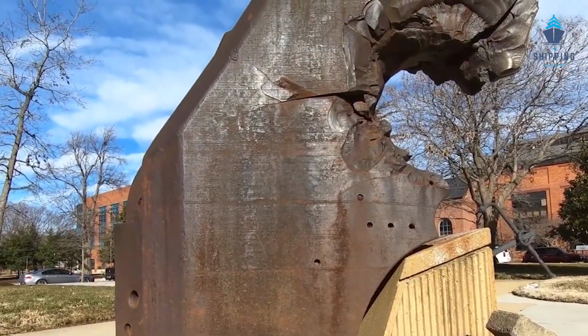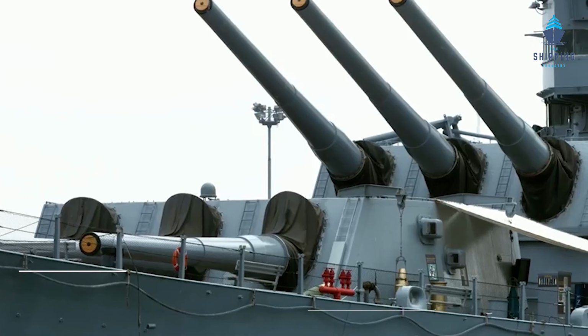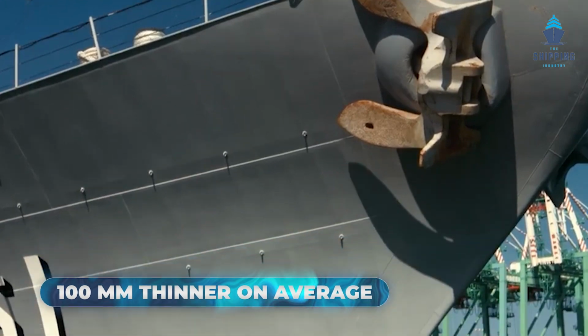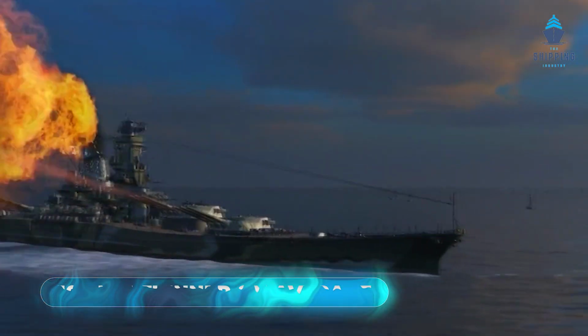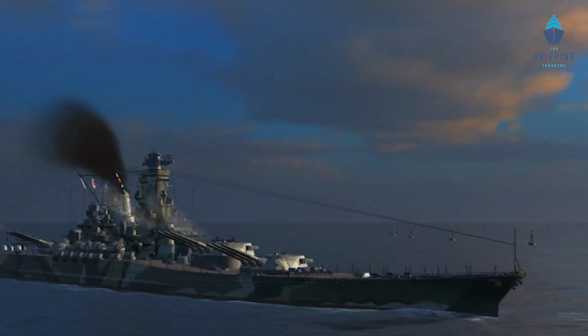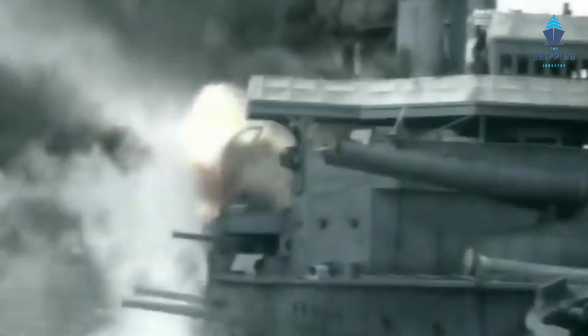YAMATO had the heaviest armor ever built for a ship, similar to the battleship Iowa in the US, which had armor that was 100mm thinner on average. The Japanese giant's armor belt created a citadel that spanned over half her waterline length. The conning tower of the ship was the most secure area. The weapon systems physically grew enormous.